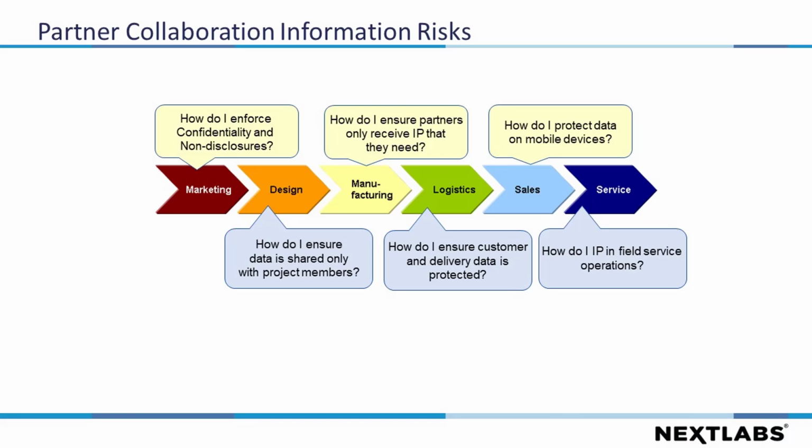In the marketing phase, organizations collaborate with partners on campaign planning, market research, branding assets, and marketing guidelines. How can organizations enforce confidentiality and non-disclosure agreements when sharing sensitive campaign data? During the design phase, partners share CAD files, component specifications, prototypes, and simulation models. This is the phase with the highest risk of intellectual property theft. How can I ensure that shared design data is only accessible to authorized project members?